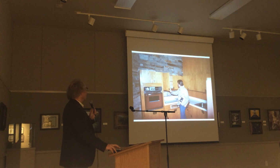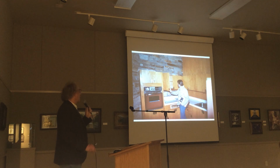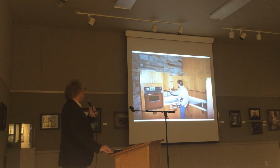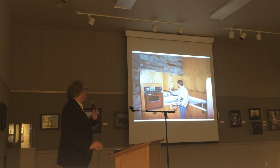This was the very, very tiny kitchen, and this was the man who eventually became my contractor, Jack McNamara, and we worked together on the restoration project. But typical of Frank Lloyd Wright, it was a tiny, tiny kitchen. I believe it was 8 feet by 12 feet, and I knew that one of the things I needed to do was to expand that and make a bigger kitchen.